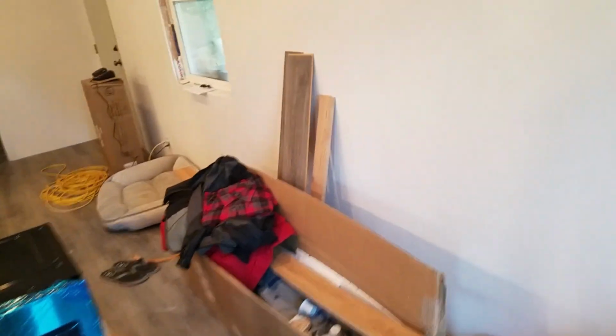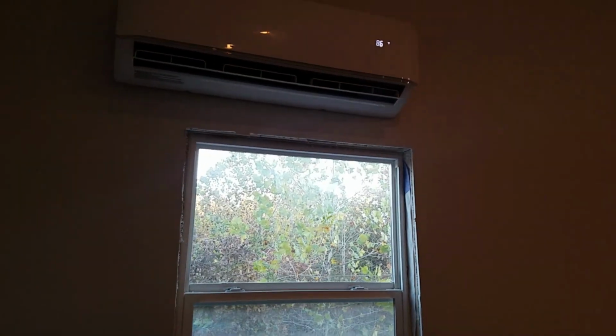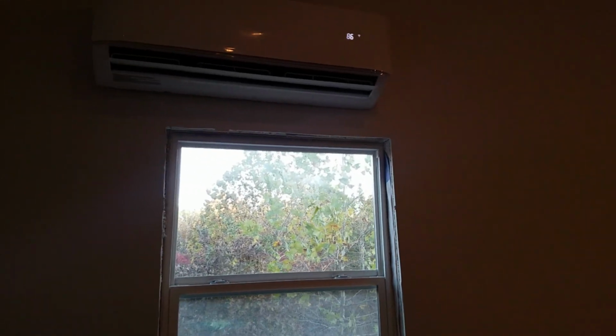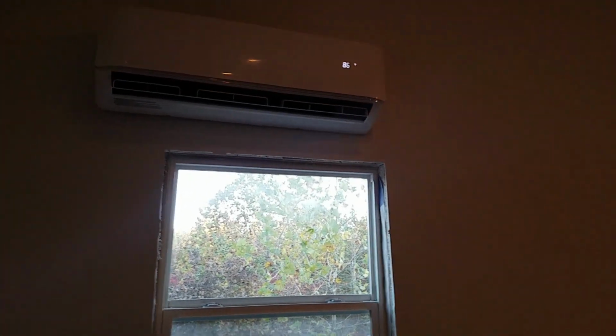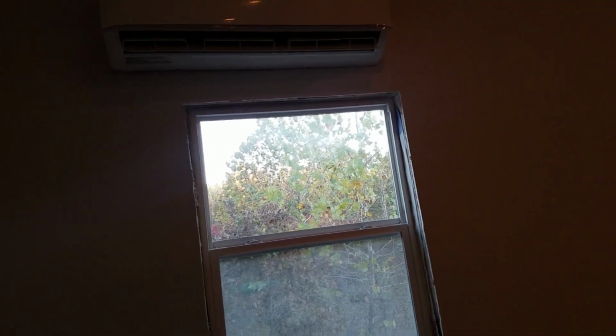Also, there's an app for the phone that is really awesome, that lets you control the thing no matter where you're at. Because it's on the internet, you can set the temperature, like if you're away from the house and you come back and you want to turn it on, make it really cold because it's hot outside, or whatever you want to do, you can do that. You can also set schedules, just like a normal thermostat.